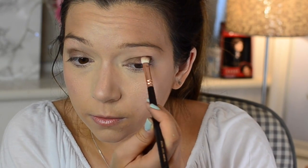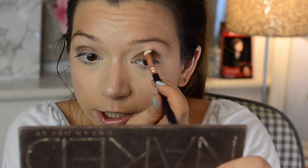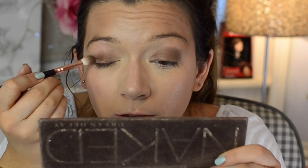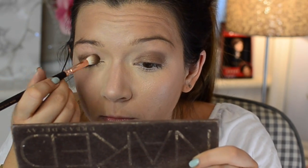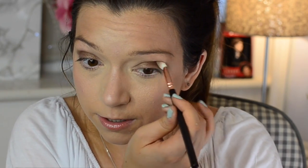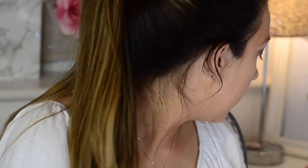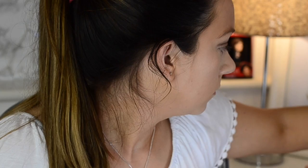So I don't want to go too high because Kendall didn't look like she had her eyeshadow going too high. I don't even know if this is really the right kind of thing, but I'm going from what I could tell. Also, excuse my eyebrows, they do need threading, but I just haven't been to go yet. And I'm going to blend that in with another brush, this one here.